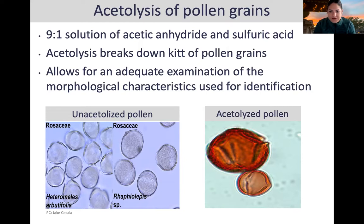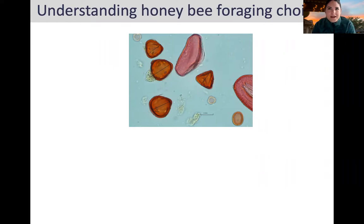So that melissopollenological analysis, or the palynology analysis of what bees collect, can be very time consuming because, as you can imagine, there are thousands and thousands and thousands of flowering plants that honeybees can be foraging from during a season.